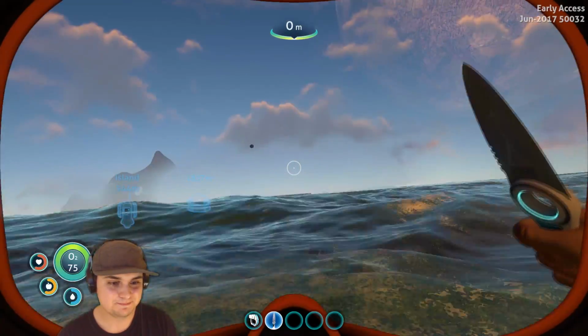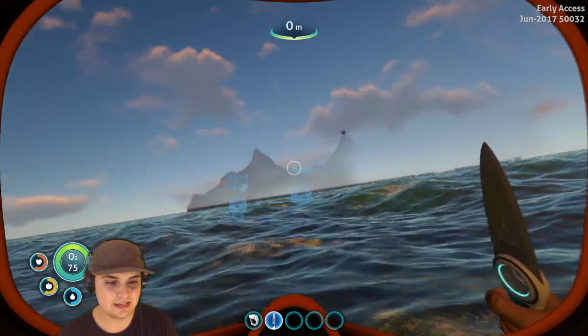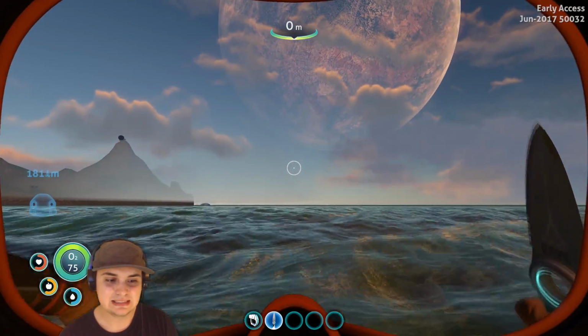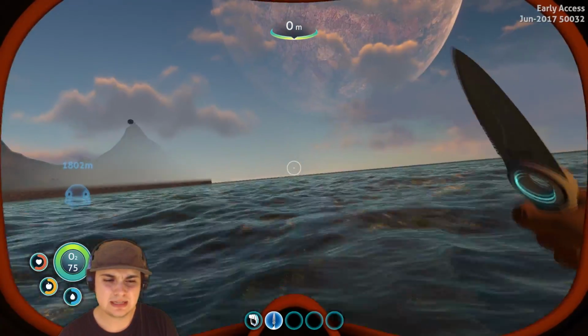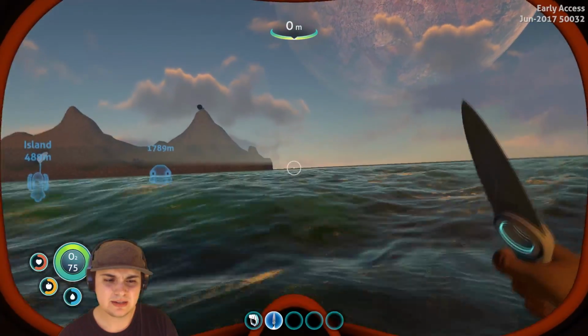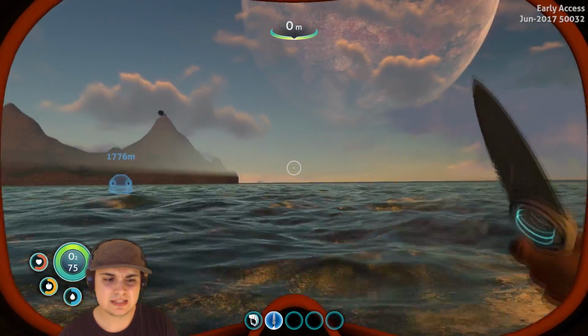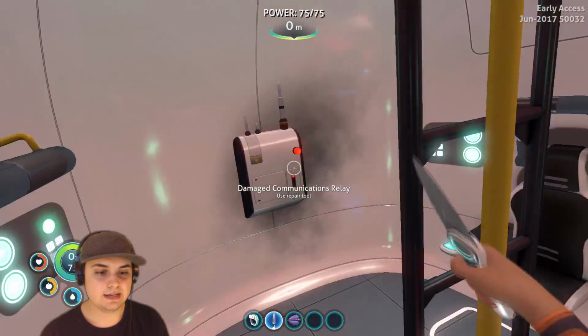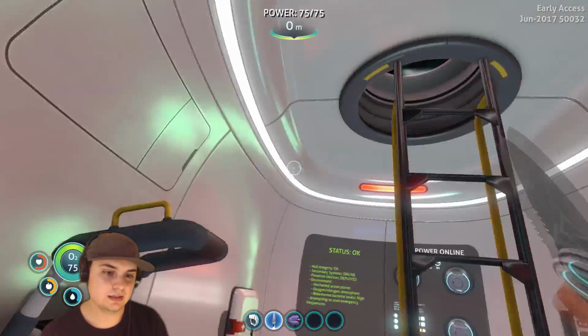Thank you. So we don't have any more data in this place. I'm wondering if there are more islands. Probably not. Is that something over there? Oh, that's the Aurora. Okay. Alright, here we are. Back in our life pod.